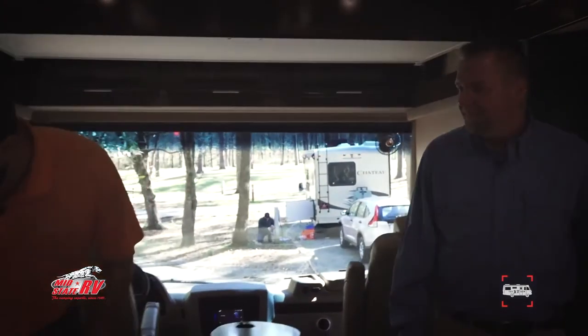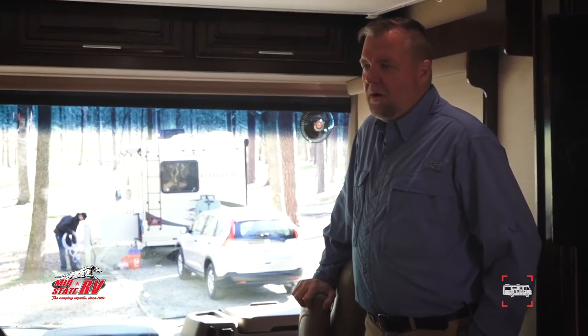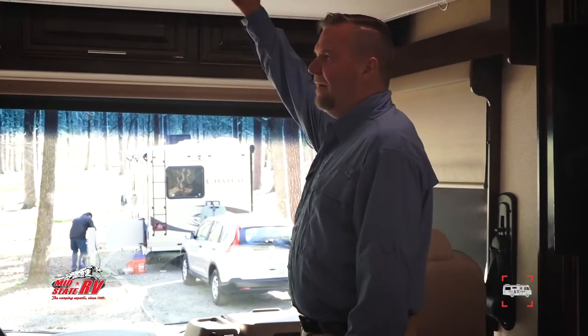So, one of the things in particular that makes me say I think this is a couple's coach is that you've got a couch with two recliners. It does not have a fold-out bed in it. But you can also put an air mattress down here. There is additional sleeping space, so show them the bunk. Show them the bed up here.